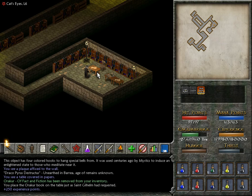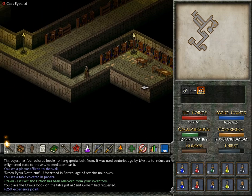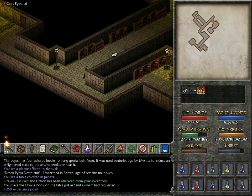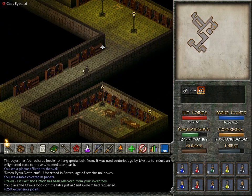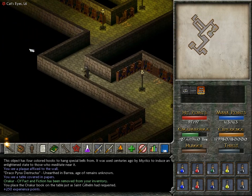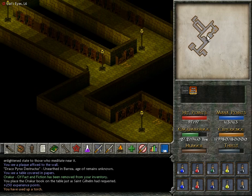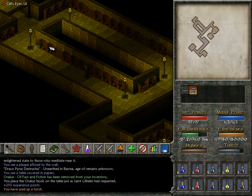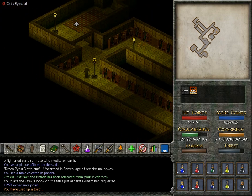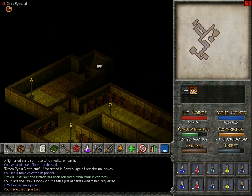Oracore Affected Fiction has been removed from your inventory. You place the Oracore book on the table just as St. Gilliam has requested, and that was worth another whopping 250 experience. Almost enough to give me that level up. I mean, it really does not matter at this point, but still. So, was the book really just a mechanism to get me access to this basement, and thus the Beltry? Is that really all it is? Well, I guess I'm gonna try talking to Gilham again and see if there's any more to this, but I get the feeling like the book really wasn't all that important in the end.